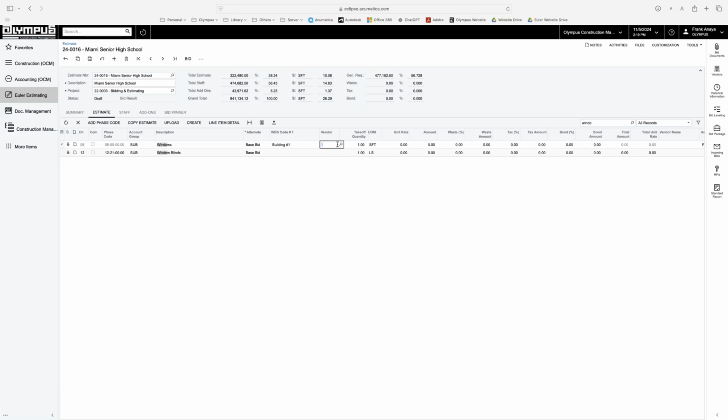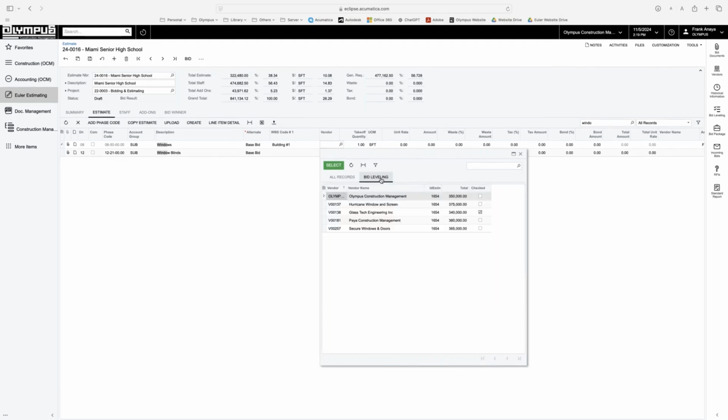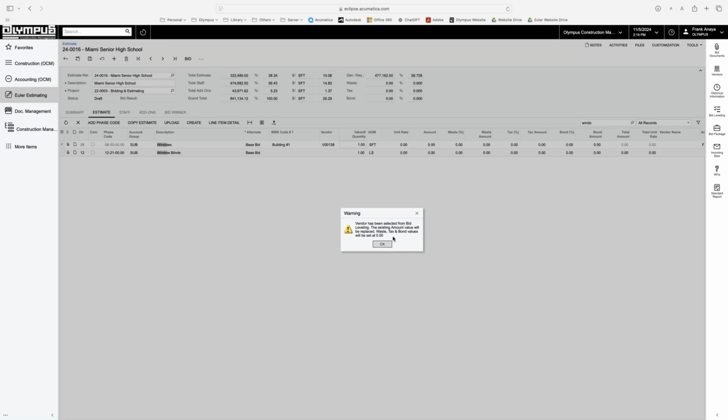So let's take a look at this vendor field that we were talking about before. First of all, we have all records here, where we can see our entire list of vendors. But for this specific case, we already have a bid level. We have received 4 prices, and we have our internal price as well. In this case, we have decided to go with this contractor, which was the most responsive contractor for this bid. So we're going to select this contractor.